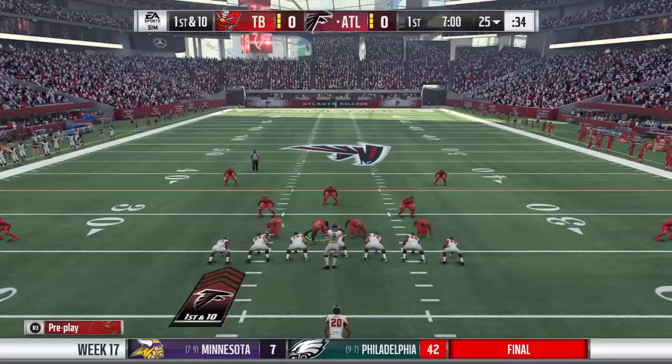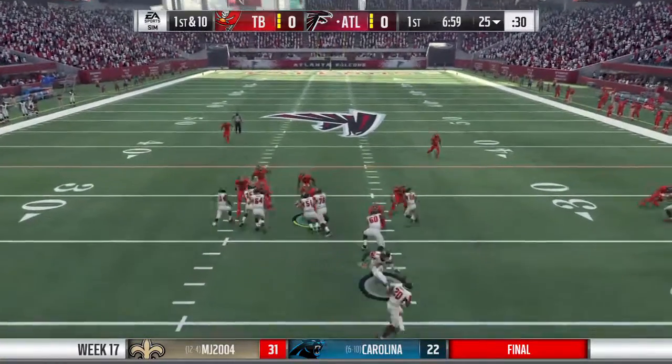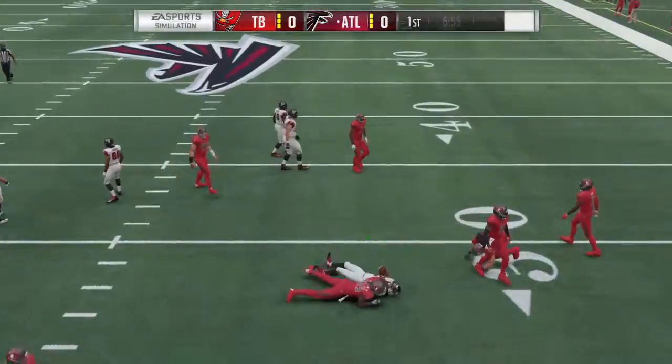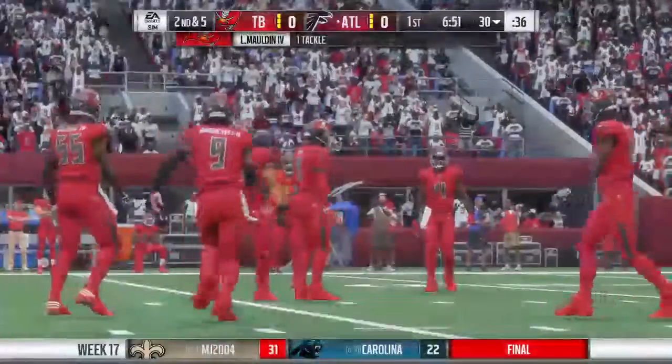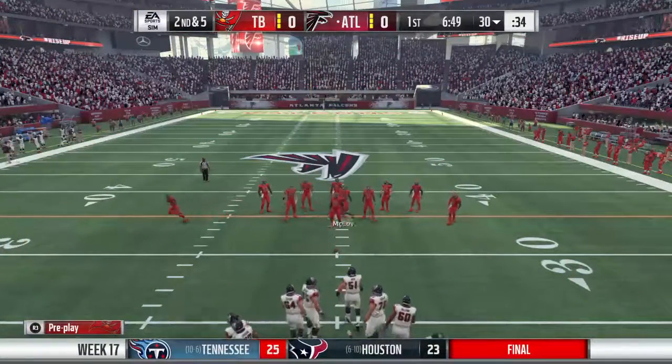Shift together here from the D-line. Oh, able to avoid him. And he'll go down right at the 30-yard line. Give him 5 on the carry there, and it'll be second down. See if they stay on the ground for second down.